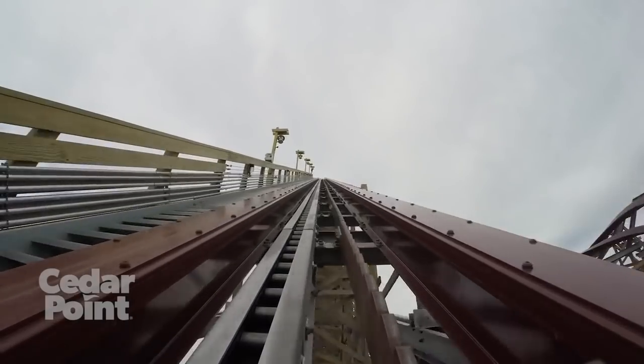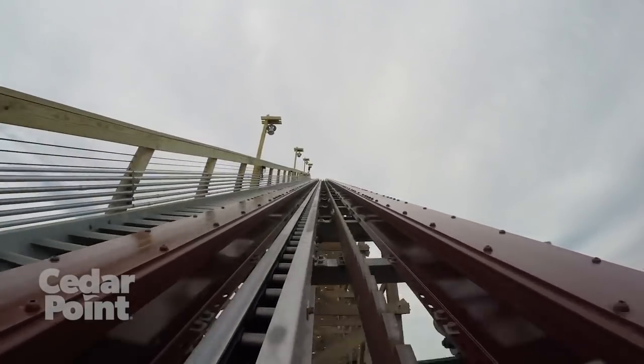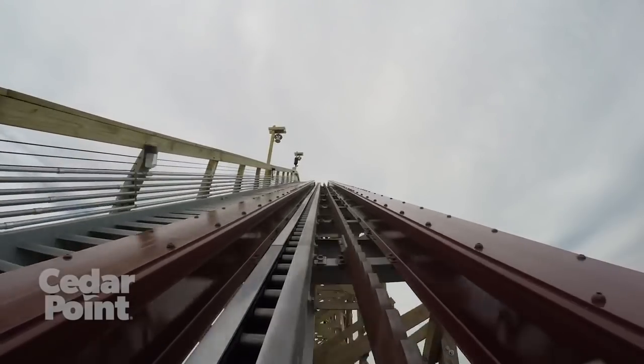It is the perfect ride, and I don't think it would be very easy to build something any better, and I don't think any manufacturer can build anything better other than RMC. But yeah, that's my top 10 coasters.